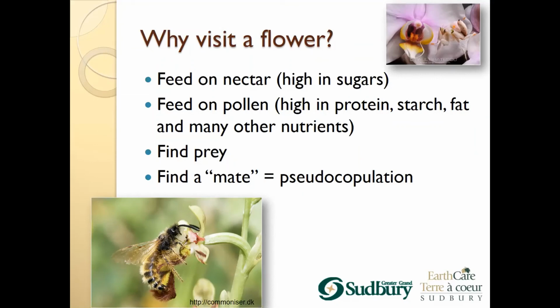Nectar itself is believed to have evolved simply as an attractant for pollinators and other animal mutualists, meaning they benefit from each other. Insects could also eat the pollen itself, and pollen is very high in protein and sugar, starch, fat, and other nutrients.